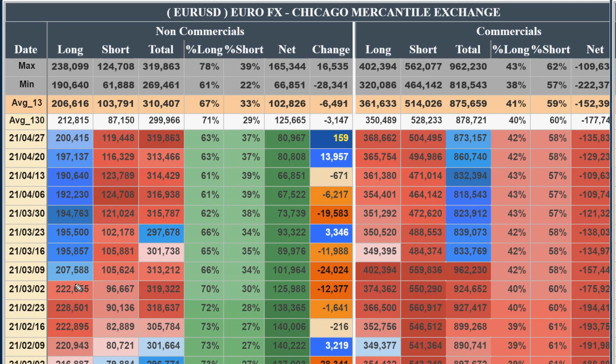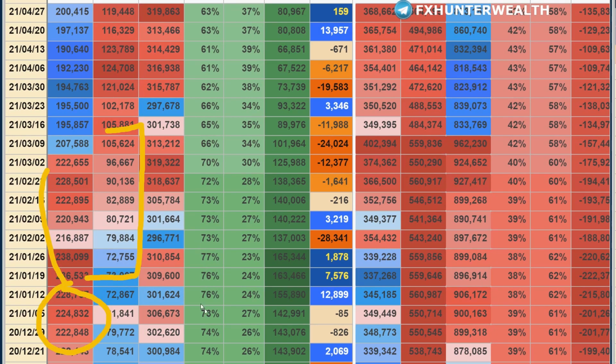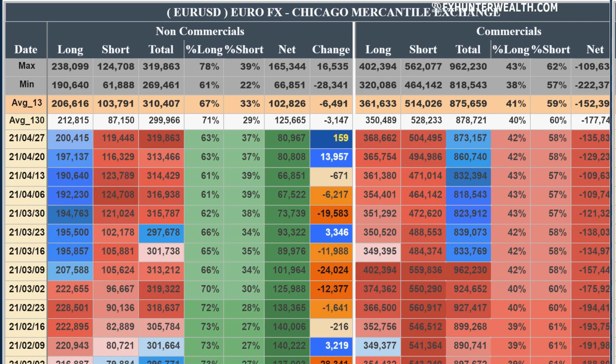So here is the euro. We can see that in the past we've been very bullish and the longs have been closed while the shorts start to grow. We've been at something around 76% to the long side. Now it dropped to 63%. So we can see that the net positions have been much bigger and they're dropping. For me it starts to look very bearish while the shorts are growing and longs have decreased. So very bearish for the euro for me. I'm definitely in these shorts.